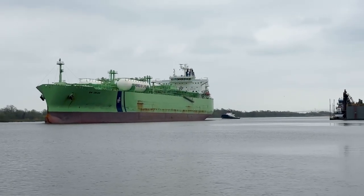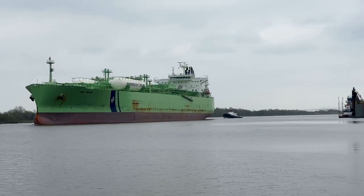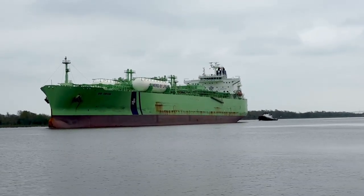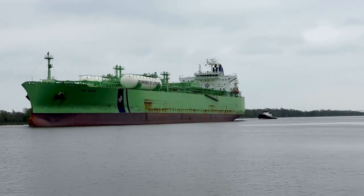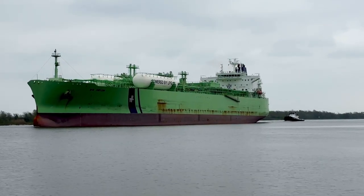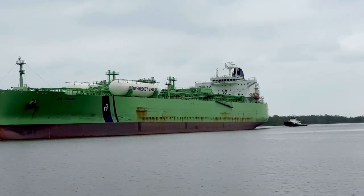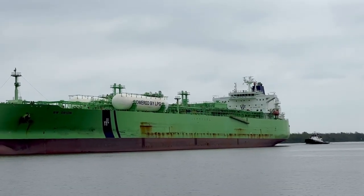I am in Port Neches, Texas on the Neches River, and we have the BW Orion coming up the river. It is returning from Kawasaki, Japan after delivering a load of liquefied petroleum gas. You can also notice on the deck the two white tanks marked powered by LPG. The vessel itself also runs on LPG gas instead of the regular diesel bunker type fuel.